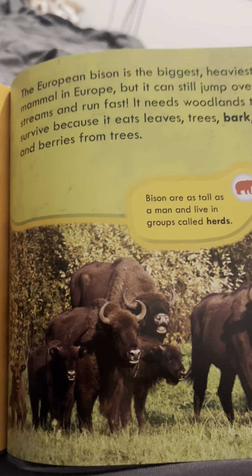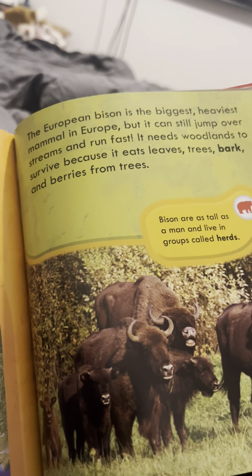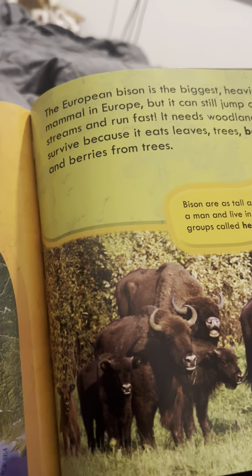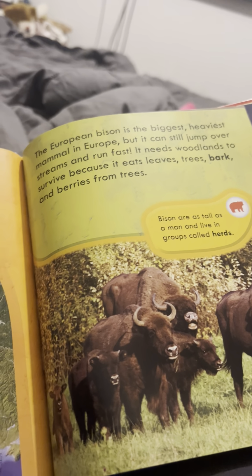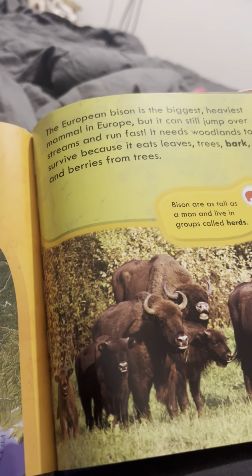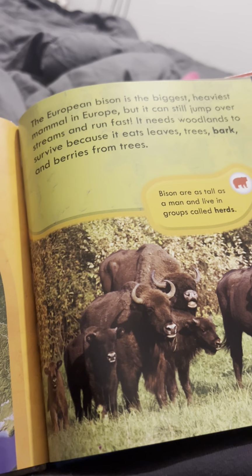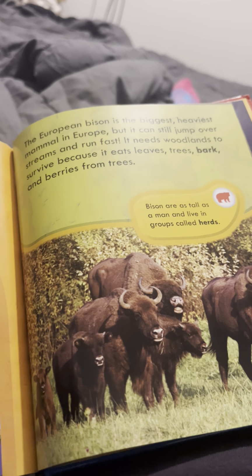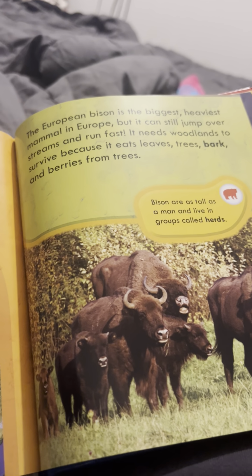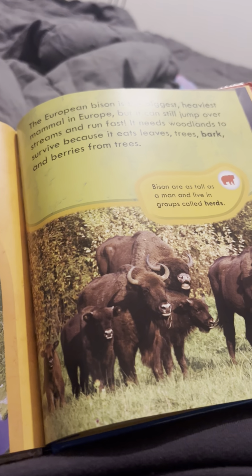No, I don't know these. The European bison. It is the biggest and heaviest mammal in Europe, but it can still jump over streams and run fast. It needs woodlands to survive because it eats tree bark and berries from trees.